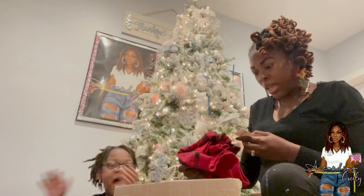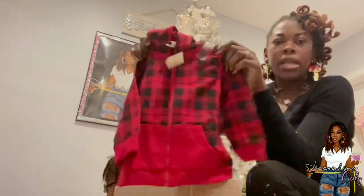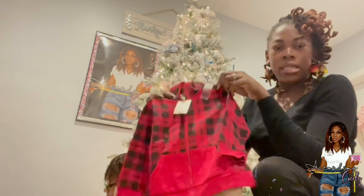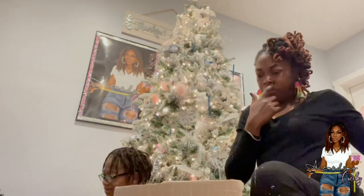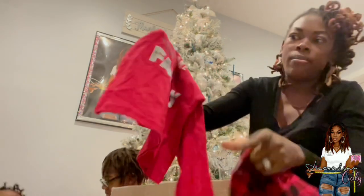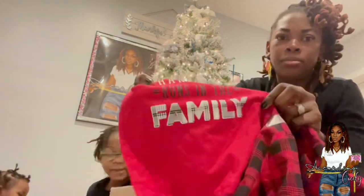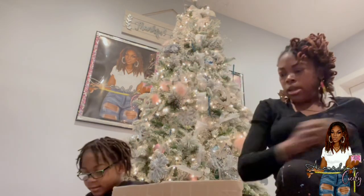Just saying. So this one is 18 months. This is super cute. Y'all already know this is right on time because it is Christmas time. So the Buffalo check, right on point. That's really cute. I think these are meant to go together because they have the same pattern. See the family with this.